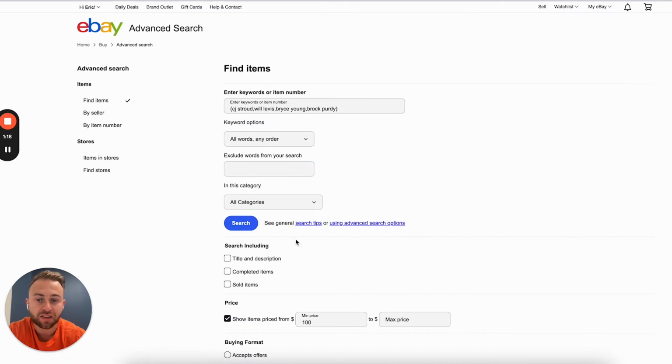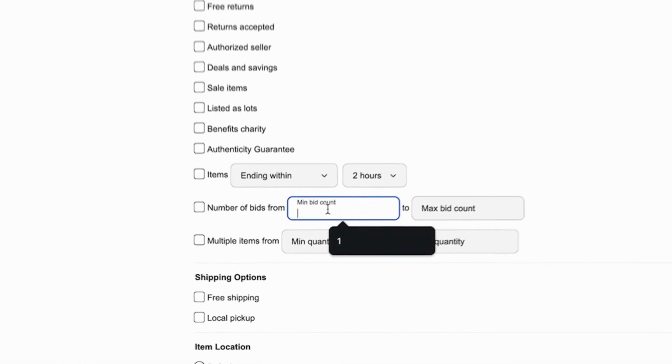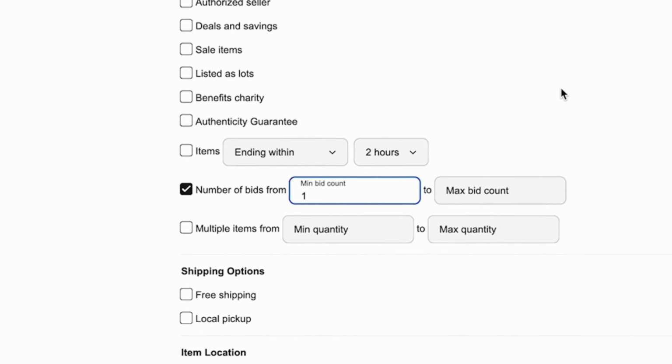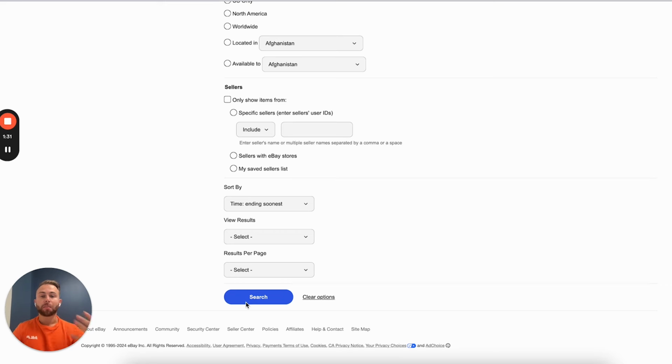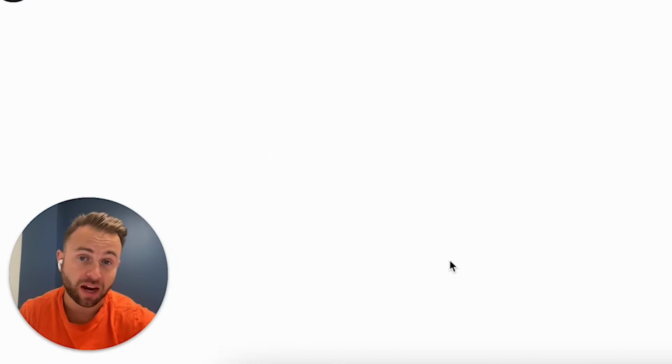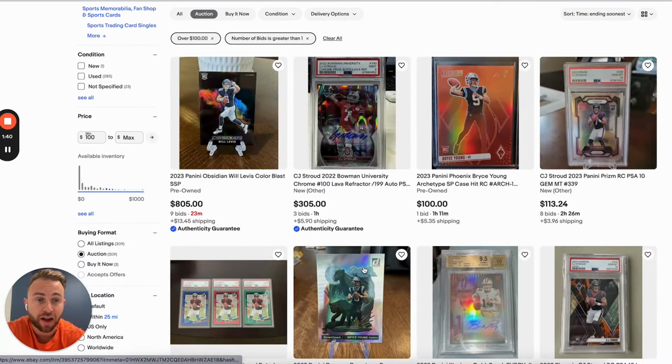Minimum $100. And here's a nice little hack as well. If you click advanced in the top right and you do min bid count 1, now it's only going to show me cards that have at least a minimum of 1 bid. And what that tells me is it's within market value, because sometimes people start their auctions at like $100, $200 over value and they never get bid. I don't care about those. I just want to see the ones that are actually up for grabs.